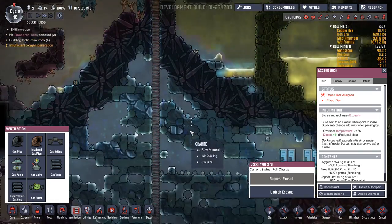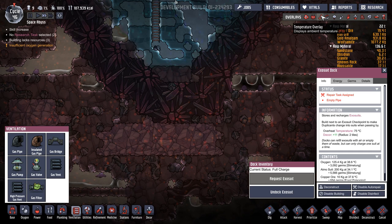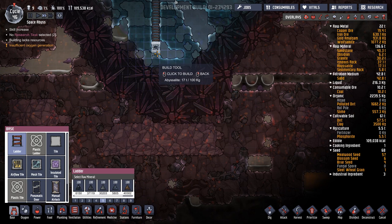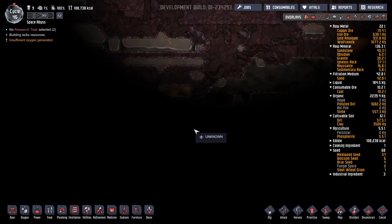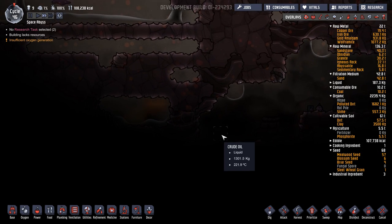The base is running well, by the way. There we go. We've almost reached... so where's the hottest area? We could literally go a couple more down. There, there, and there. As long as you don't go into here, that'll be fine. Is there... ooh, petroleum. We have some petroleum.